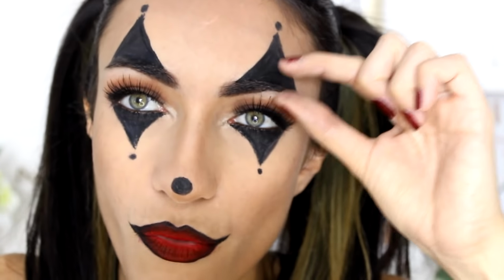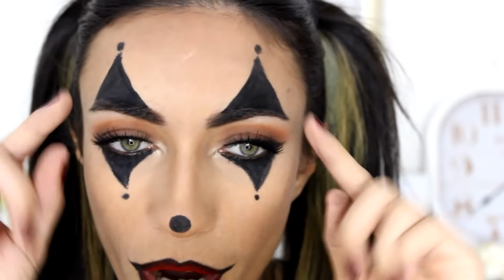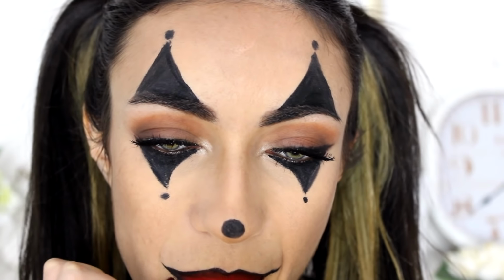And yeah, that is it for this look. So it looks a little bit not symmetrical on the eyes, but that's okay because it's a clown. If you want to do it easier, you can do it asymmetrical on purpose. So doing this one really short and this one short maybe, and this one is long and this one long, or facing different directions, or just really bold so it will be obvious that it's unsymmetrical on purpose.